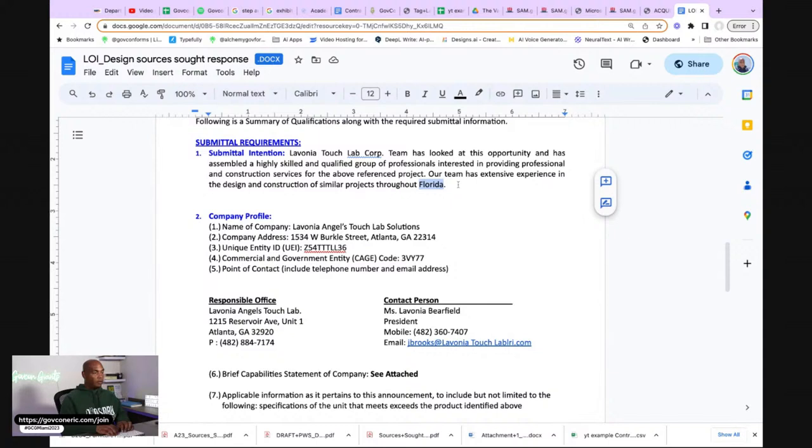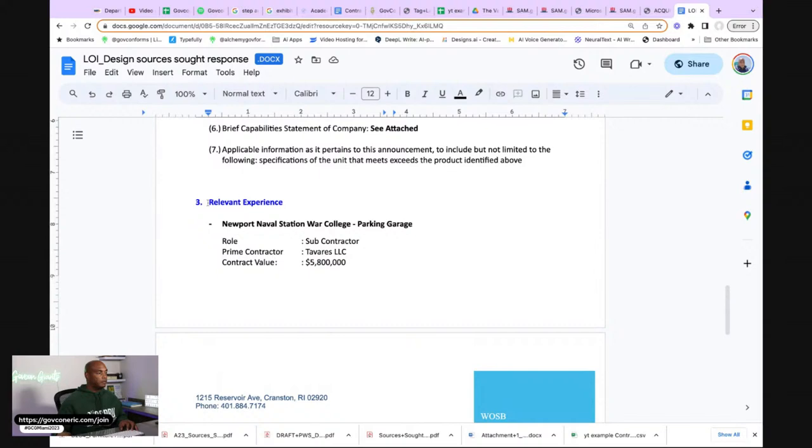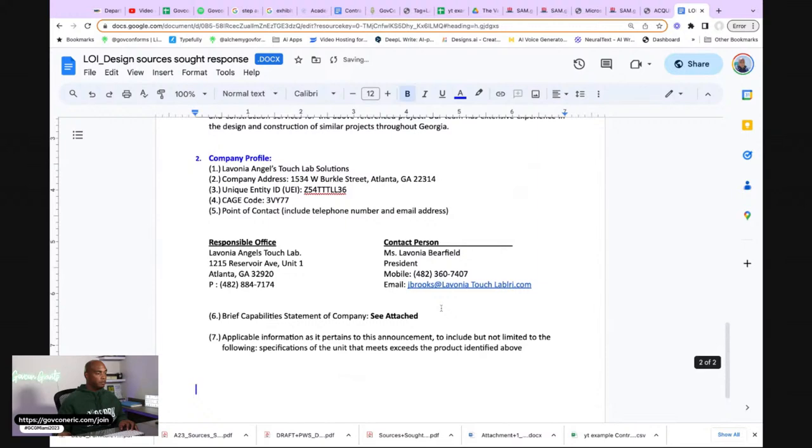Okay, here's your company name, address, UEI, CAGE code, my own capability statement attached. And now let's do the requirements. Okay, cool. And let me delete this. All right. And then let's just do this really quickly. And I'm going to send all of y'all to bed.